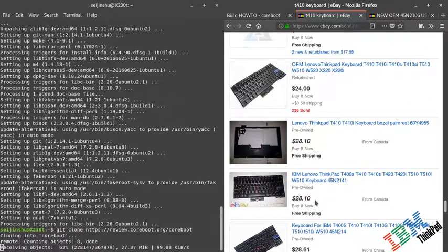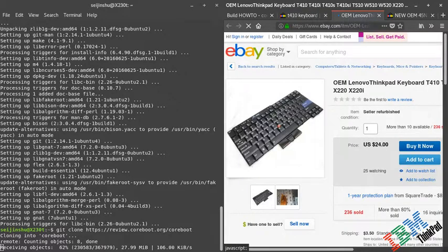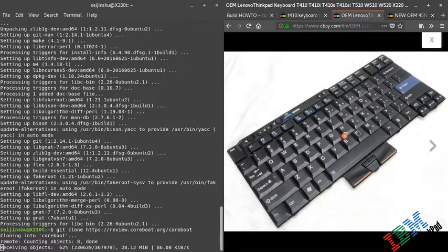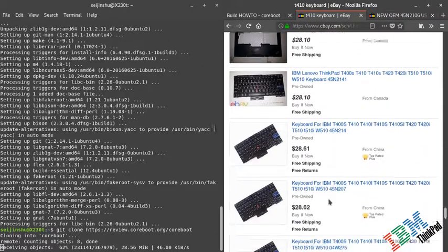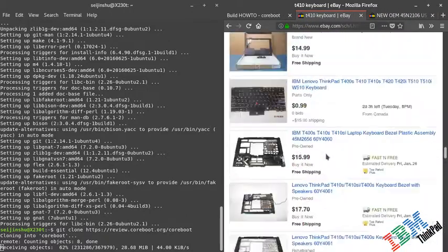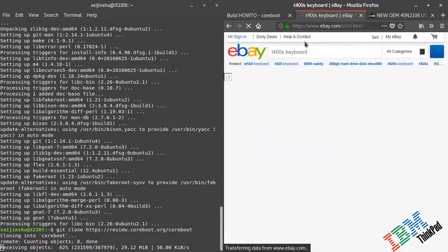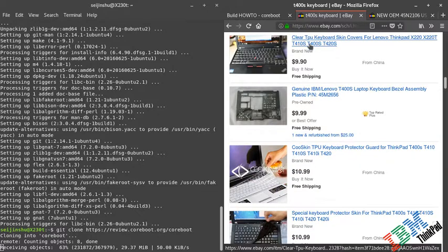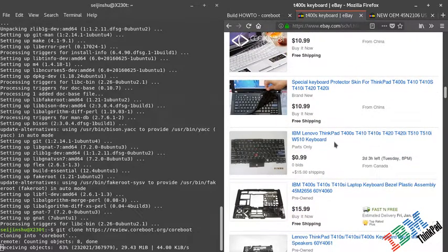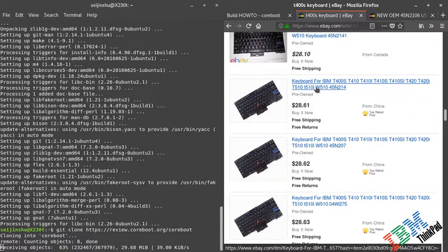You want to buy new. Refurbished, huh? Does look clean, but there's other visible wear. May have to try a T400S, because the older the system, the cheaper it is.